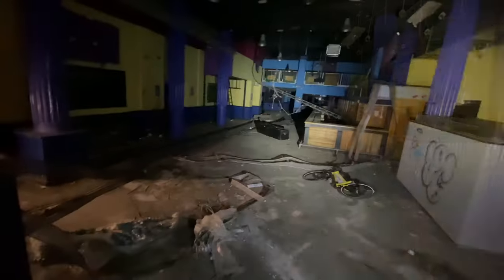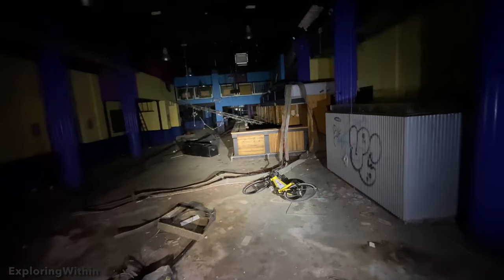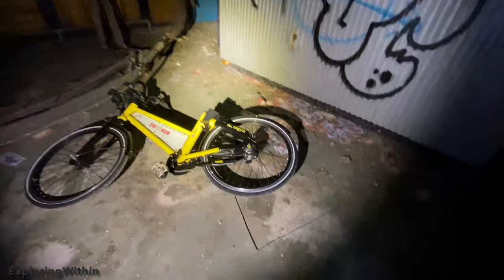Careful with your line, mate. So that is life outside. I can hear the pigeons already. I'm going to pause for a photo. I wonder if that door's open there. It's quite an expensive bike, that, and it looks really new as well.